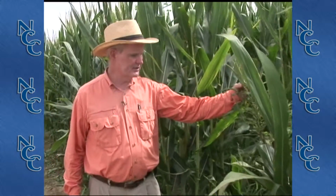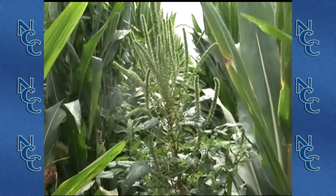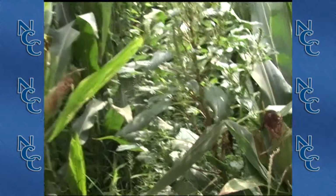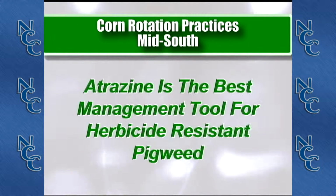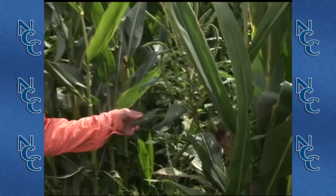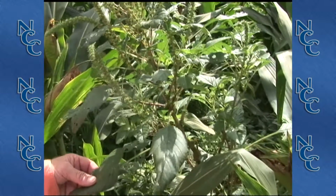As you can see in this untreated plot, we do have a high population of several different weeds. Now, the backbone of all of our corn herbicides is Atrazine. We have a lot of different mixtures of Atrazine, a lot of different products with different names that contain Atrazine. But Atrazine is one of the best resistance management tools that we have for glyphosate-resistant pigweed. It is very effective on pigweed, and one of the tools that we use in all of our corn plots to manage this herbicide-resistant pigweed.